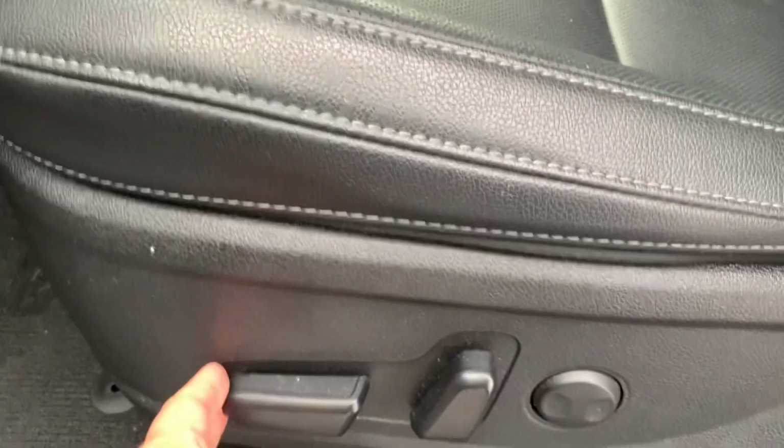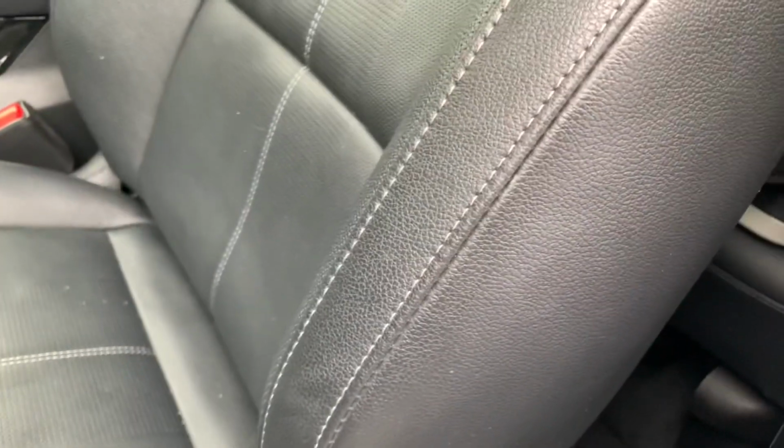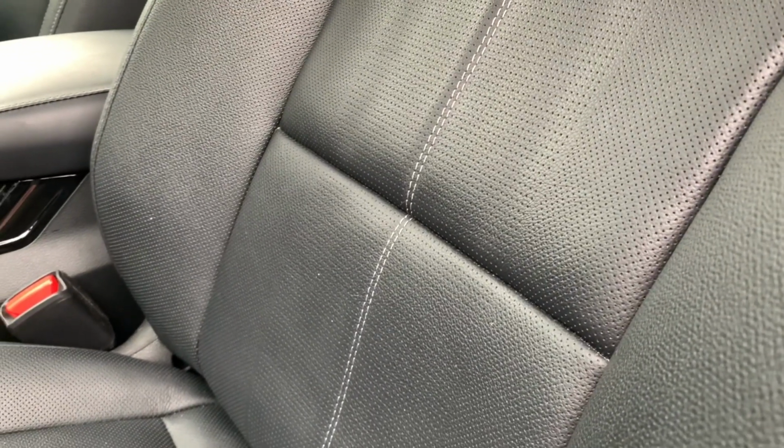I am 5'2" and my husband is 6'2", and we both are super comfy in these seats. There's lots of adjustments. Here's a little lumbar adjustment here. If you look close, you can see it just kind of pop out and pop back in. Lots of settings for us people with bad backs.